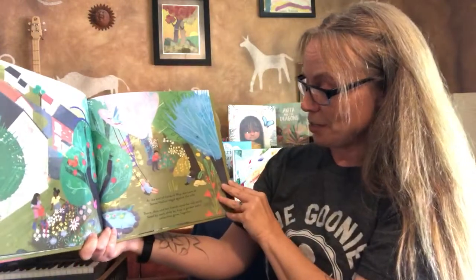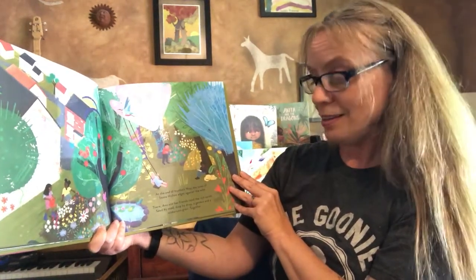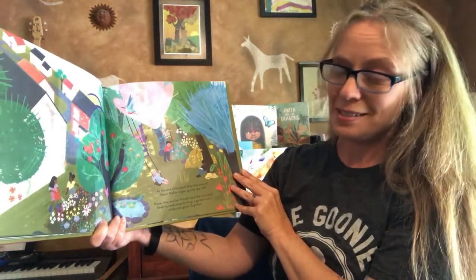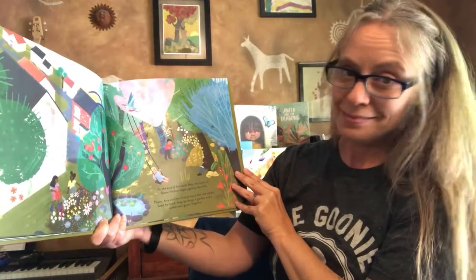At the end of Ironbark Way, the town of Stone Hollow edges against the wild. There, Anna and her friends tend the rich earth. Seed by seed, drop by drop, a garden and a wilderness grow together.